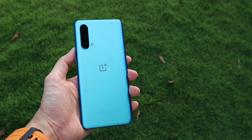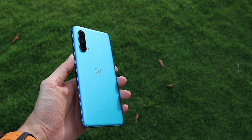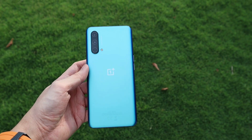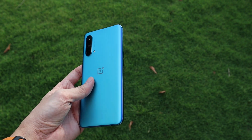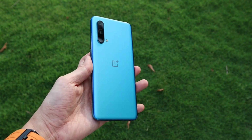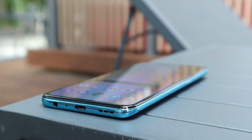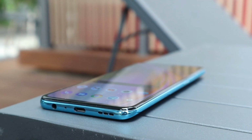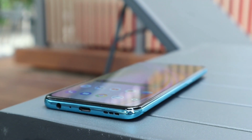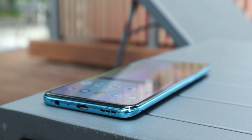Now, having used the OnePlus Nord CE for almost 1 month now, I'm going to tell you that I absolutely love the slimness of this device. These days, phones are naturally getting a bit thicker, a bit wider, a bit longer to fit those large displays and huge batteries. But thankfully with the OnePlus Nord CE 5G right here, I really appreciate the fact that it is so slim and does contain a decent battery at the back. And yeah, the design actually kind of grew on me. I like the fact that it looks like the previous OnePlus Nord, very simplistic and slim.